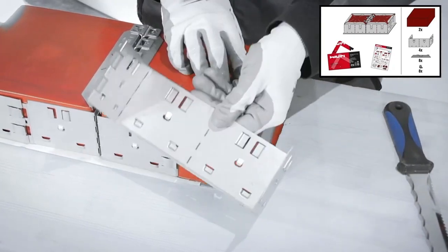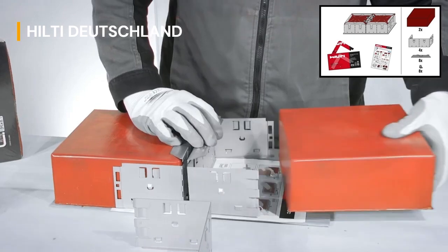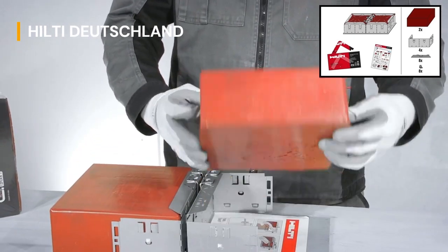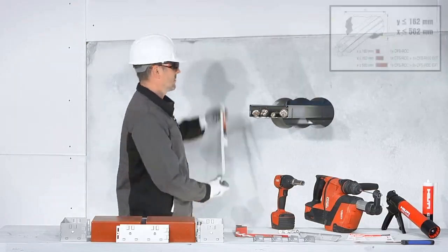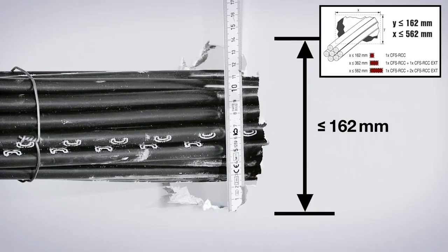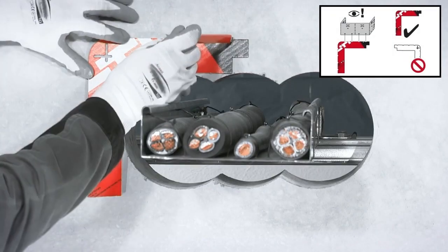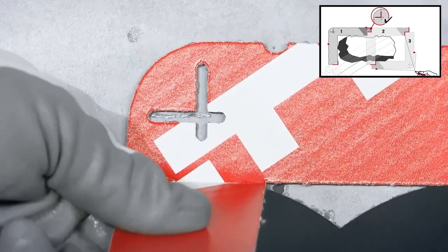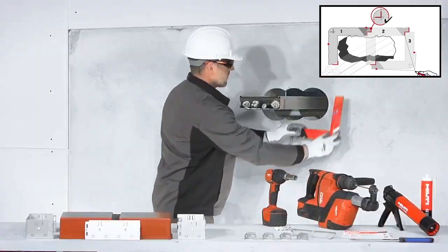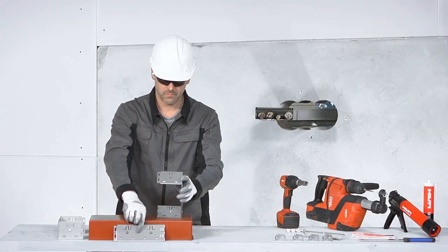HILTI Deutschland is the perfect combination of brains and brawn. They've got the brains to design some of the most advanced construction technology out there, and the brawn to handle even the toughest jobs. It's like having a super smart construction worker on your team. With products like their award-winning cordless hammer drill, HILTI Deutschland is revolutionizing the way construction workers get the job done. And their tools are so good, they'll make your old tools look like they belong in a museum.